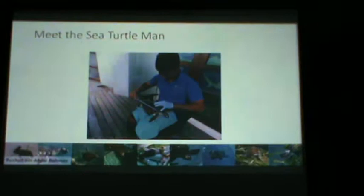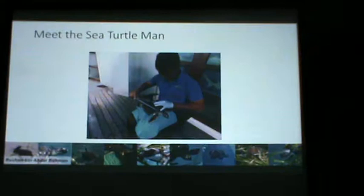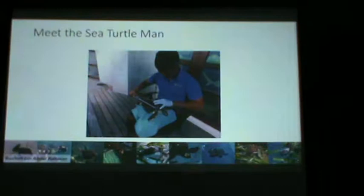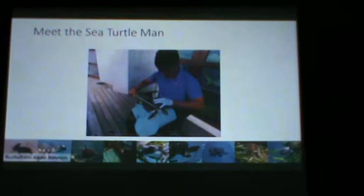Okay, so I want to be very clear, I'm a sea turtle guy. I'm not a turtle guy. Sorry. If you send me a photo of a land turtle, if it's not a red ear slider, I'm not going to know what it is. Okay, I just want to be very clear on that, because a lot of people say I'm a turtle man and they keep sending me pictures of Chinese softshell turtles and I don't know what they are.